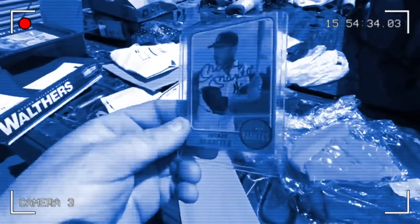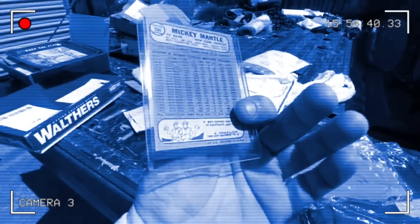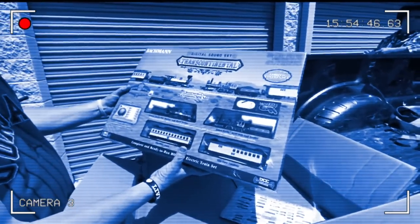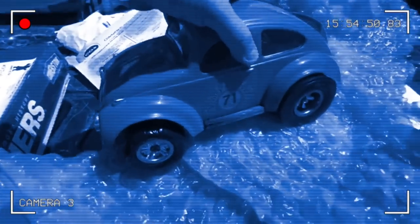We found right off the bat, and I love saying that, a 1968 Mickey Mantle card signed. First train right there, limited edition, Bachmann, N scale. Look at this, ladies and gentlemen, a COX. You know how I feel about pronouncing that word. Oh yeah, that one looks metal.